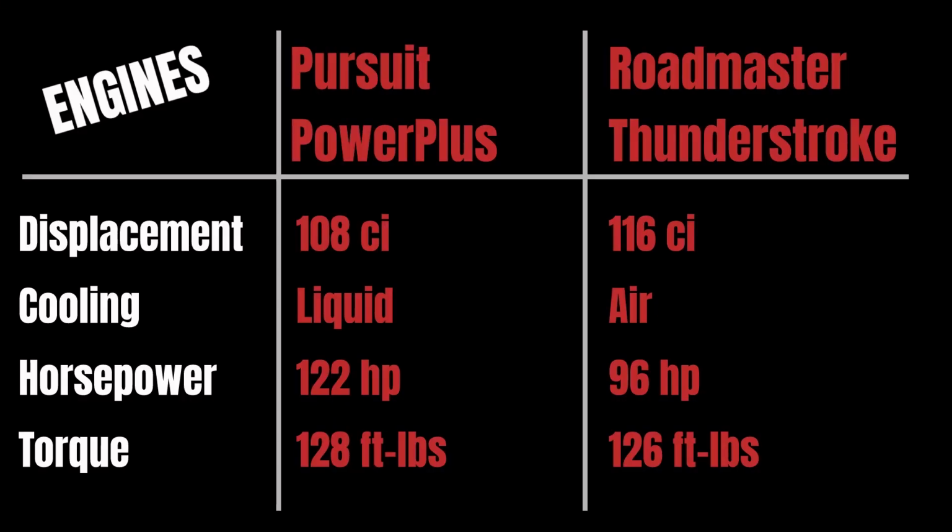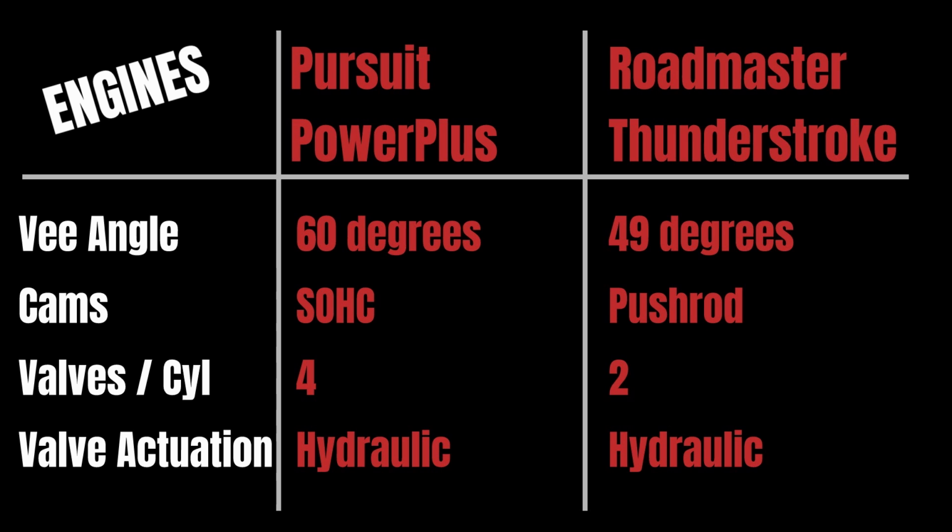The heart of any motorcycle is its engine, so let's take a closer look at these significantly different options. The Pursuit and Challenger come with the PowerPlus 108 cubic inch liquid-cooled V-twin, making 122 horsepower and 128 foot-pounds of torque. The Roadmaster and Chieftain come with the Thunderstroke 116 cubic inch engine, which is an air-cooled V-twin, making 96 horsepower and 126 foot-pounds. The PowerPlus is a 60-degree V with single overhead cams and 4 valves per cylinder, where the Thunderstroke is a 49-degree V pushrod engine with 2 valves per cylinder.